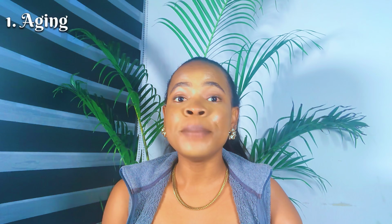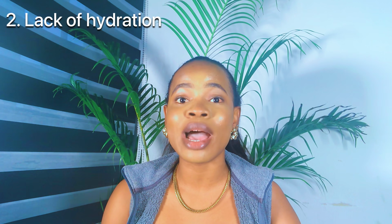So there are many things that can make your skin look dull. Number one is aging, because as we age, our skin loses its moisture and hydration. And lack of hydration is also another cause of dull skin. If your skin is not getting enough water to keep it hydrated, it's going to appear dull and dry, especially in the winter or dry season.